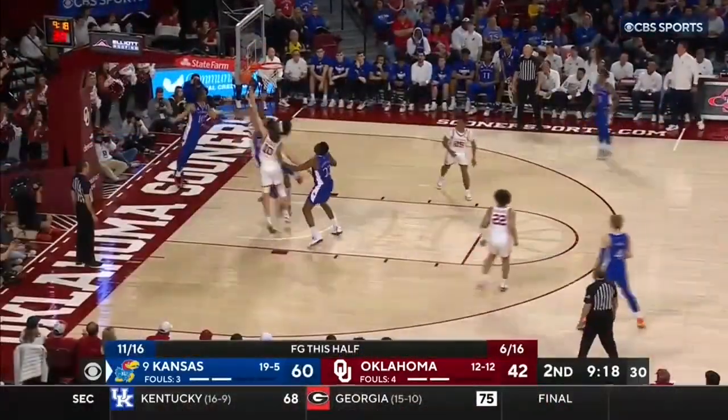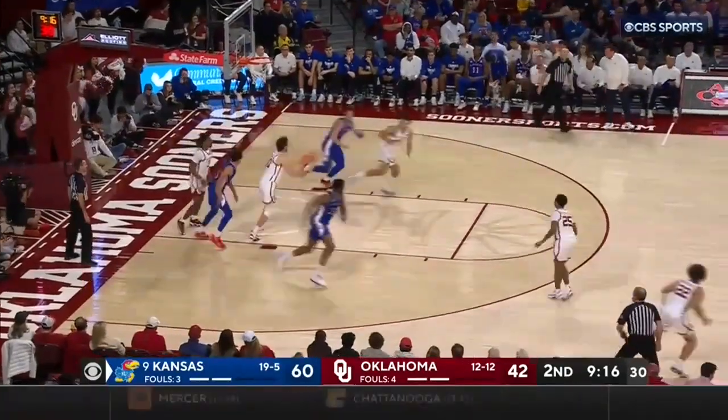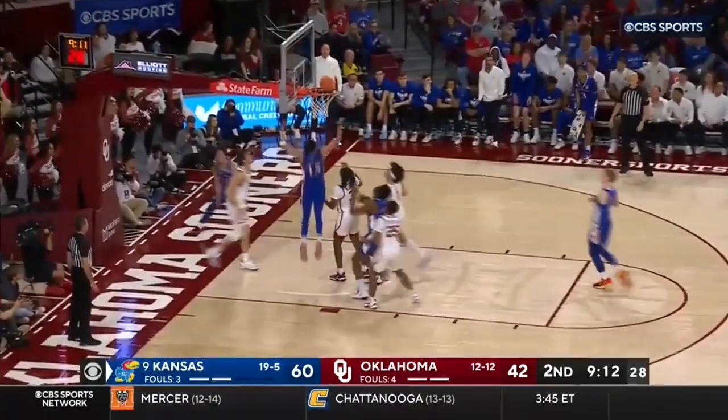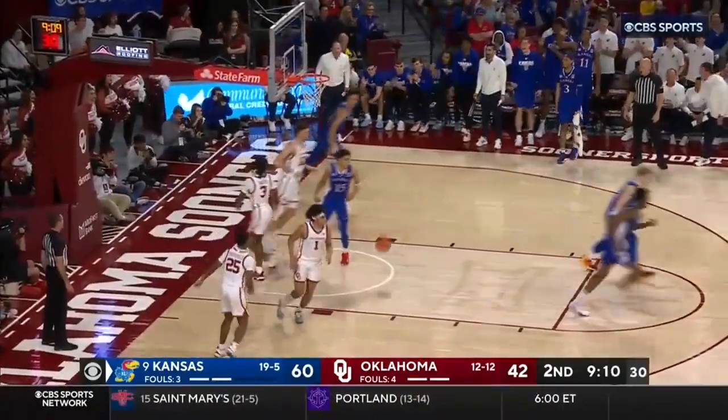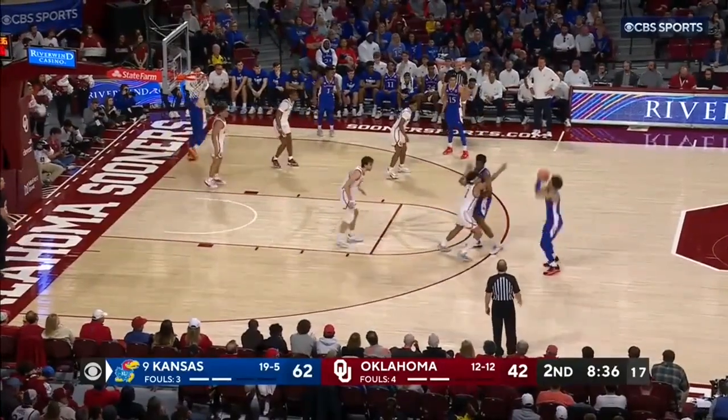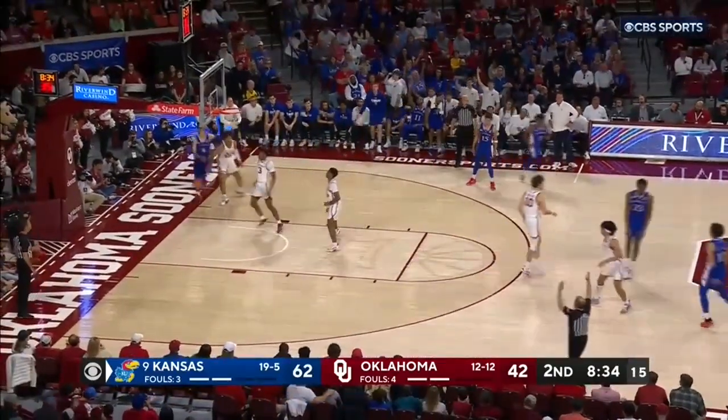Wow, Wilson. Ball tipped around. Godwin with the rebound. Stolen away by Wilson. Wilson to the basket. Off the glass. He got the pinball. Got themselves in a tough spot. They're playing a little too fast there, and that's their game. And now they get it going.